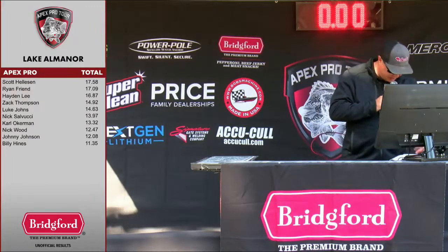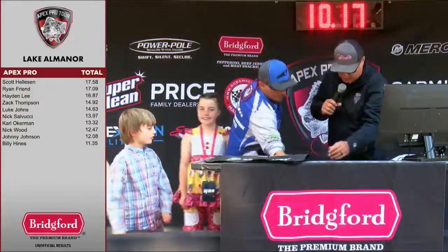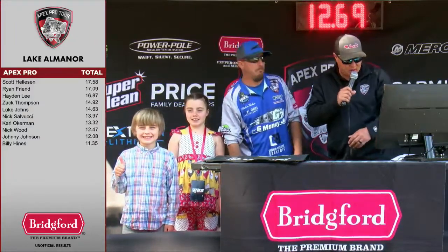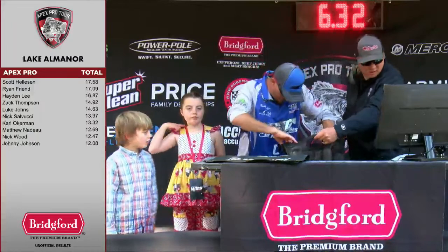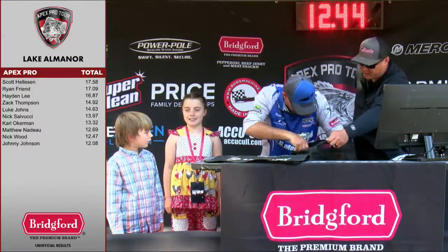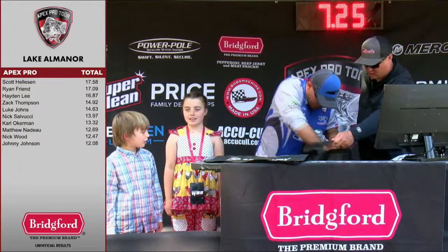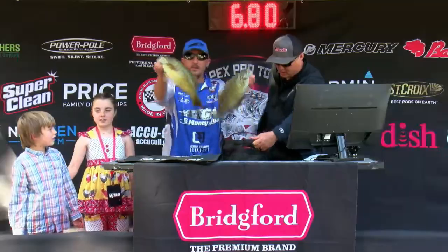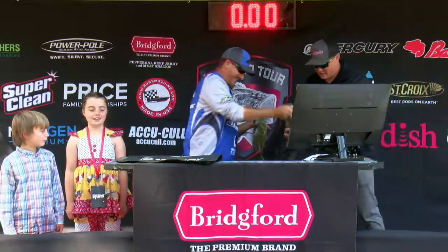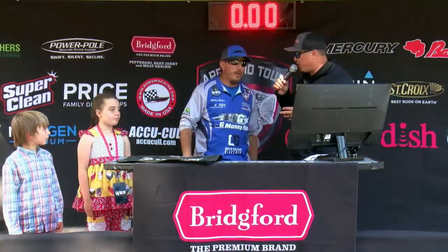All right, coming up next, the best traveling family in bass fishing from Nevada City, California, Matthew Nadeau. All right, total weight, 12.69, 12.69. Let's grab some fish here for photos. All right, well, we got at least half the field weighed in. You're in 8th place right now. How was day one for you?